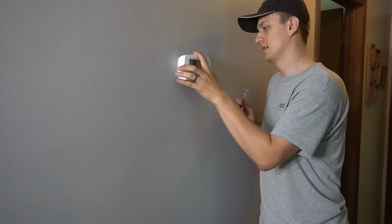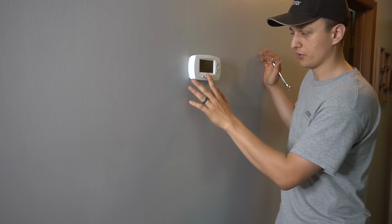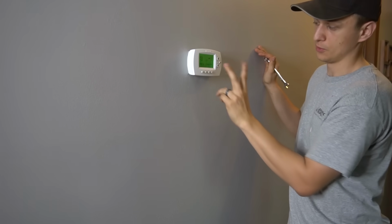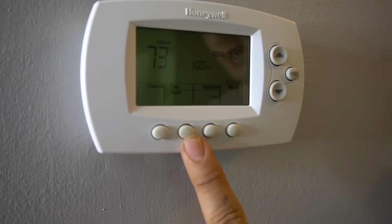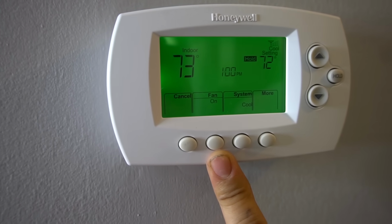But that's that. So the first thing you want to do in your AC troubleshooting is go to your thermostat and your fan, turn it from auto to on. There's only two settings on the fan. It's either auto or on. Auto means it turns on with the AC, turns off with the AC. On means that it's just on 24/7.